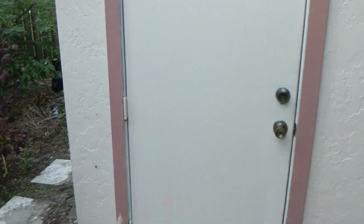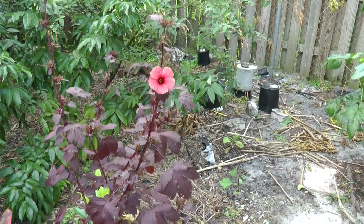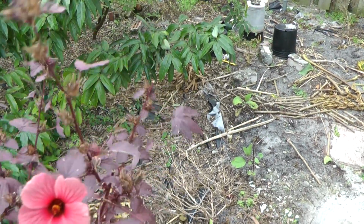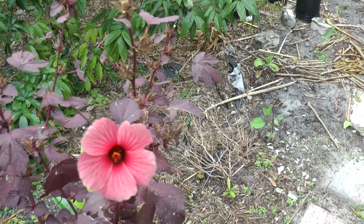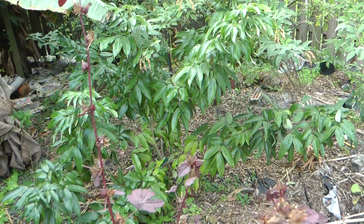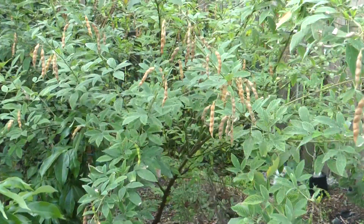So, getting back over here, going on this side of the yard, this dark red plant with a beautiful hibiscus-like flower is called a cranberry hibiscus. The leaves are edible, and I use them. They're very citrusy tasting, and I use them in salads. In back of that I have a lychee, and the big thing that's spreading all over, that you might be able to see, is pigeon pea.